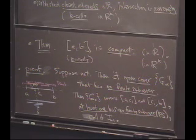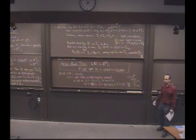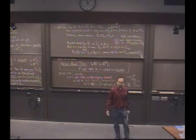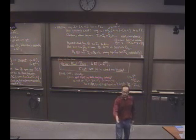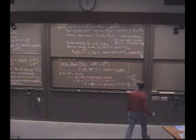Okay, any other questions about the Heine-Borel theorem? Now that we've discussed this, can you think of an example where the reverse implication is not true? Give me a metric space where the reverse implication is not true. Closed and bounded, but not compact. Discrete metric on an infinite set. Yeah, discrete metric on an infinite set.